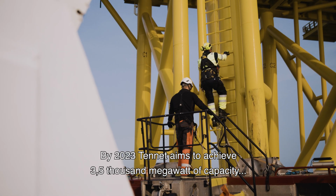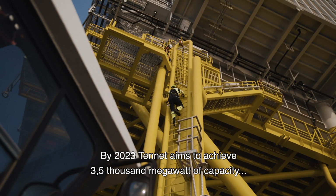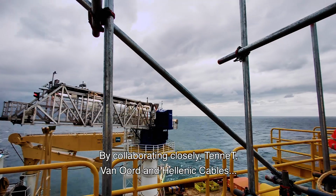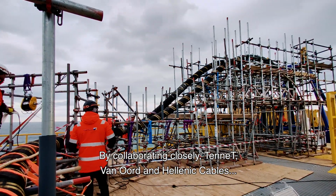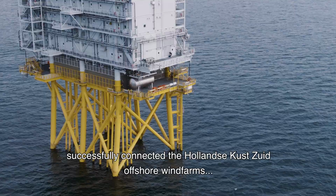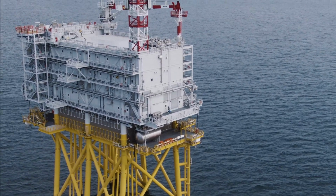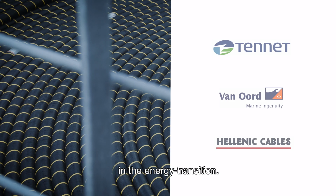By 2023, TenneT aims to achieve 3,500 megawatt of capacity to transport the energy from the offshore wind farms to shore. By collaborating closely, TenneT, Van Oord and Hellenic Cables successfully connected the Hollandse Kust Zuid offshore wind farms to the Dutch energy network. Hollandse Kust Zuid is a major step forward in the energy transition.